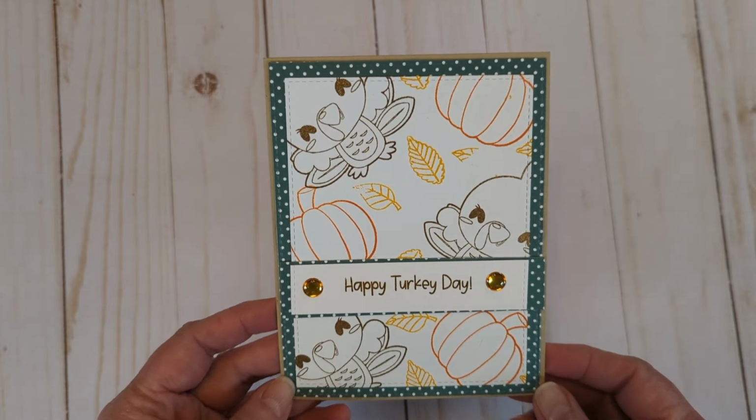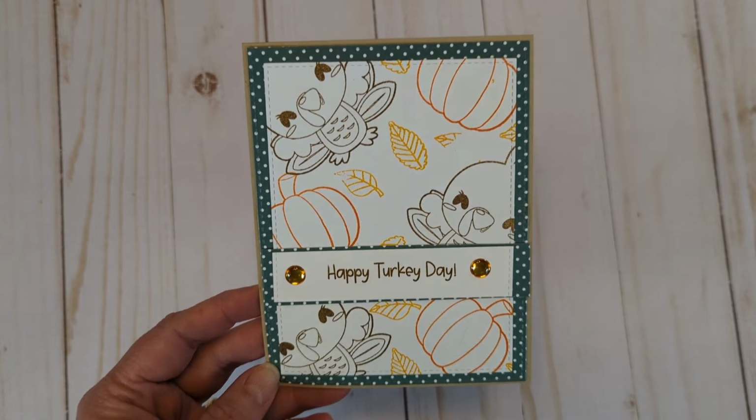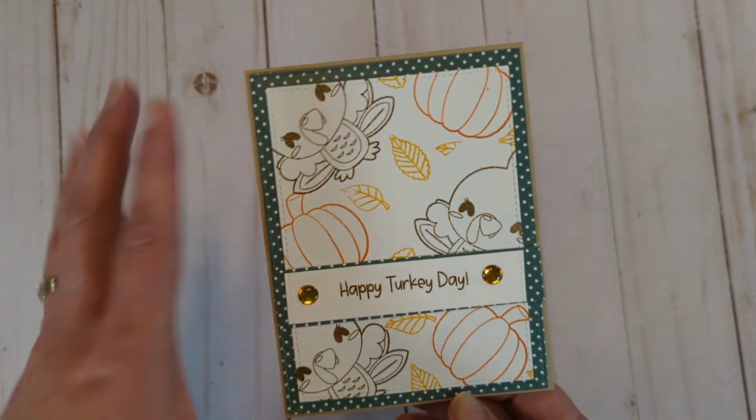Next up, I was on the Not Too Shabby channel with this card, which you might be saying, but wait a minute, there's no coloring. I decided to try something new since I know many of my friends don't like to color. I thought it'd be fun to just stamp the images to create the card, and I really have to admit it turned out super cute.